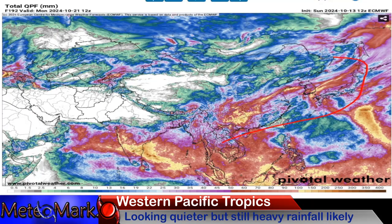That's going to be the trend across Southeast Asia once we get rid of some of this heavy rain moving in from the southwest. But many areas could see 100, maybe 150 millimeters. So that monsoon-type rains continuing even to the far stretches of South Asia as well.